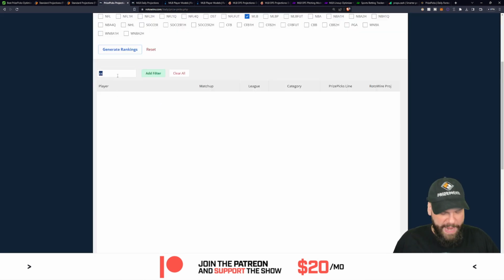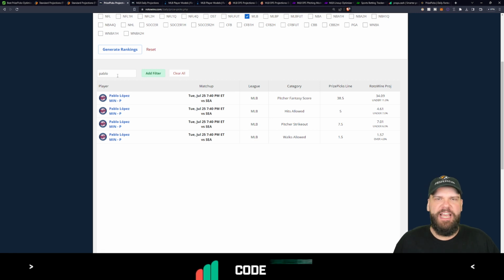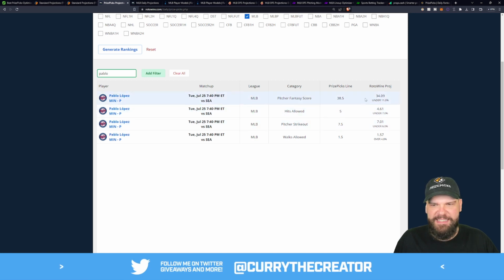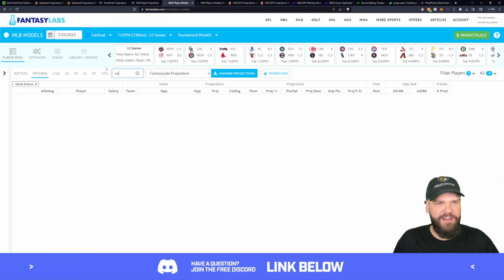We're going to jump over to RotoWire because I want to be thorough here and make sure that I'm giving you a couple of different projections, because all projection models aren't created equal. Some things are weighted differently from model to model. So I want to give you a holistic view, right? I want to show you some different projection models. In this case, we've got Pablo Lopez over on RotoWire projected for a healthy 7.01 strikeouts. Again, that's more than the 5.5, which is where his taco line is currently set.